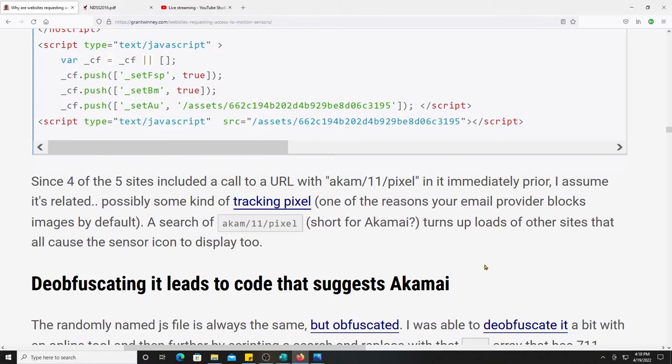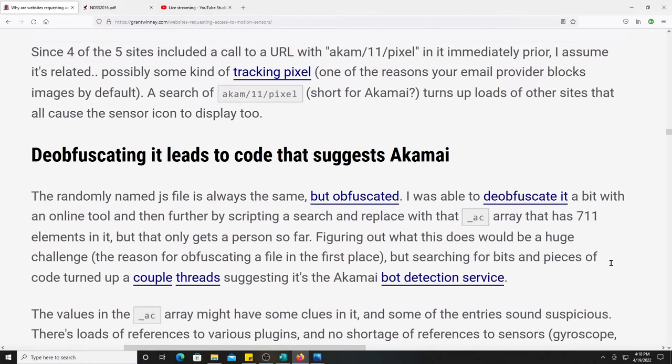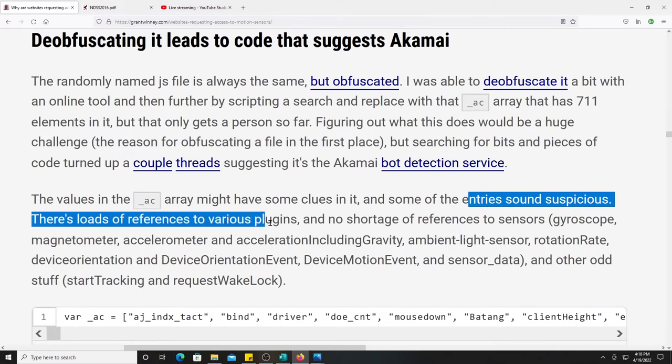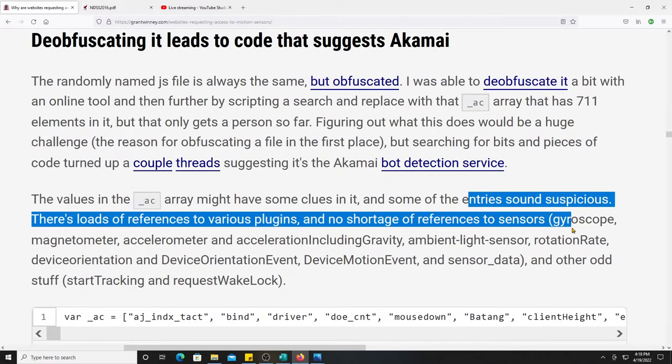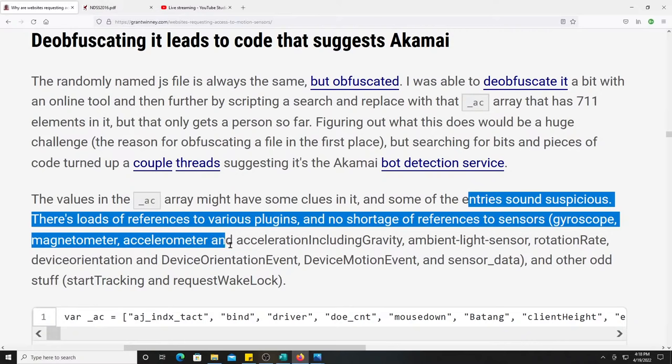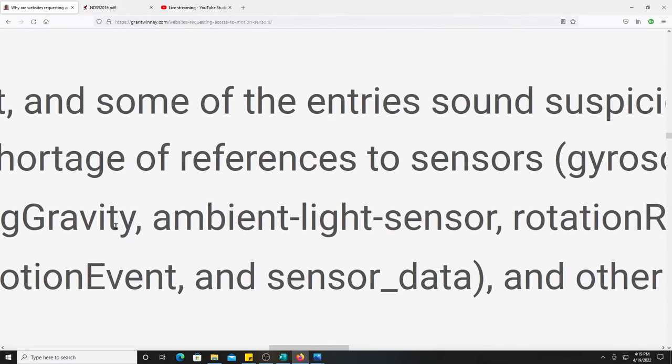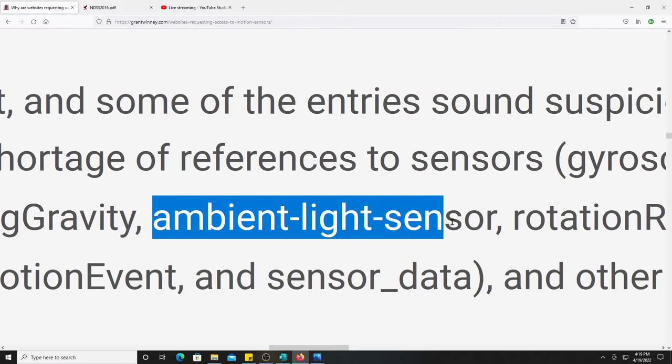Turns up loads of other sites that all cause the sensor icon to display. So, look at this. Some of the entries sound suspicious. There's loads of references to various plugins and no shortage of references to sensors, gyroscope, magnetometer, accelerometer, gravity, ambient. Uh-oh. Look at this, you all. They got this right here. An ambient light sensor.